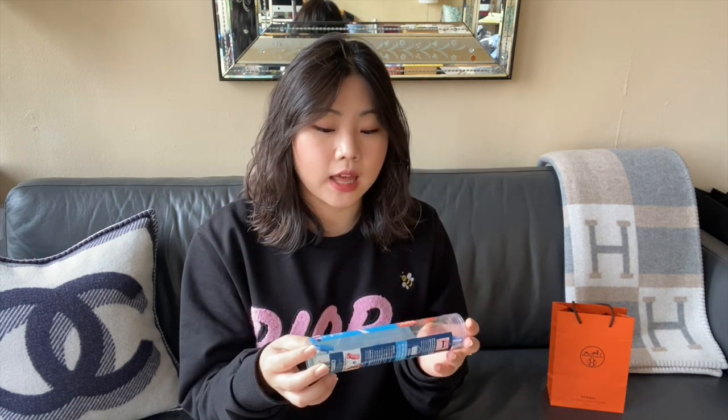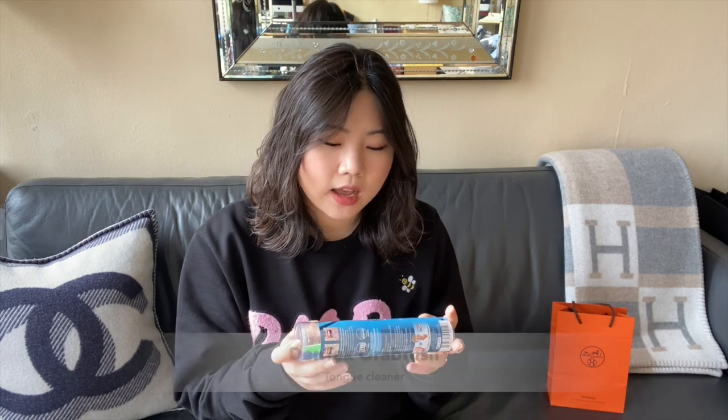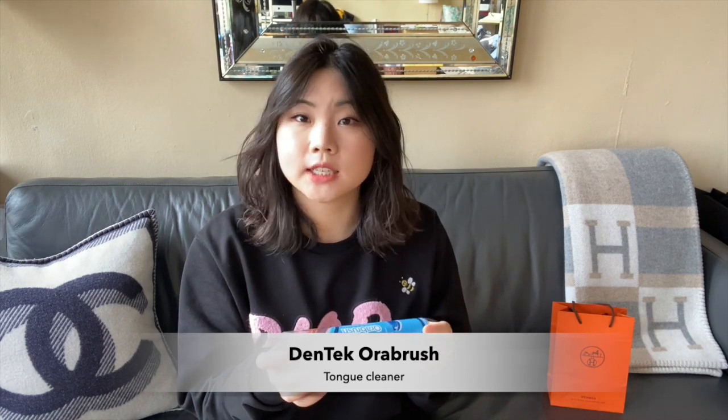This is the last item. This is the Dentec Aura Brush Tongue Cleaner. I know nobody really wants to talk about stinky bad breath, but your tongue has a lot to do with it as well. This is something that I have used for, I want to say close to 10 years. I'm not even kidding. I think I found out about it when it was just invented and just launched, when it wasn't that well known.